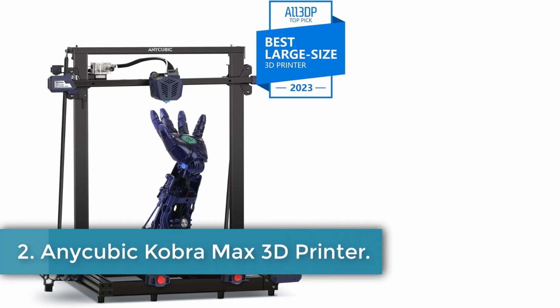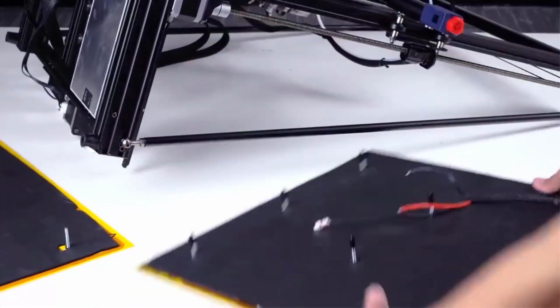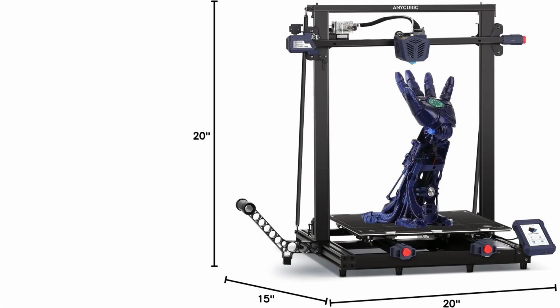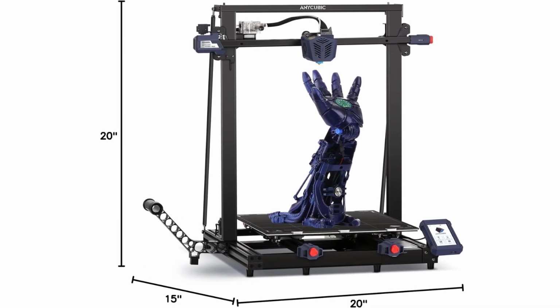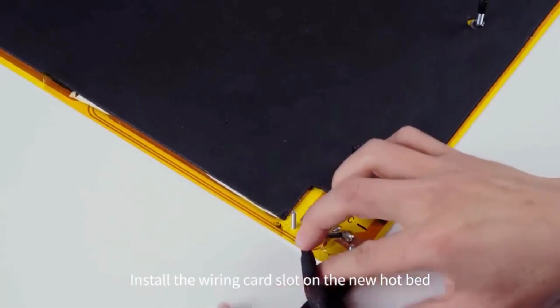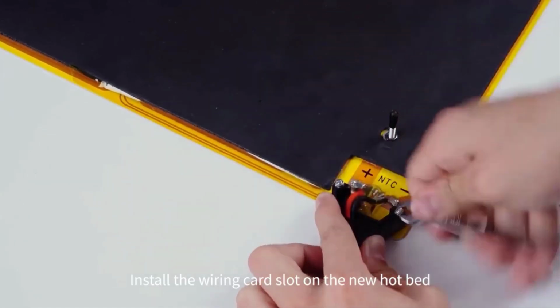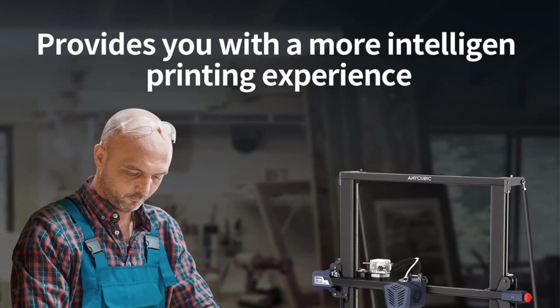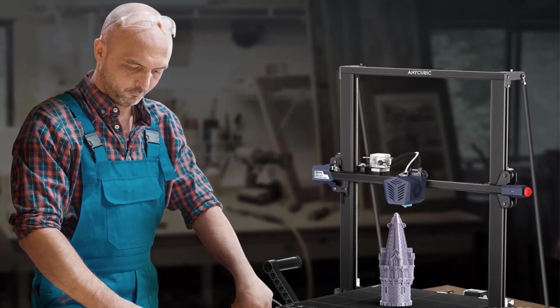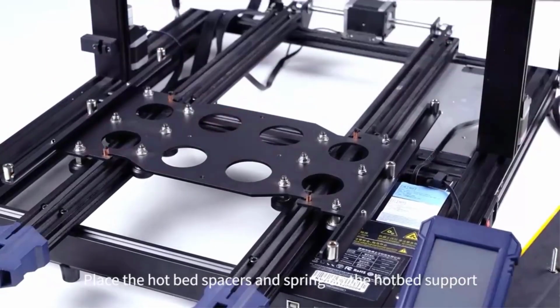Number 2. Anycubic Kobra Max 3D Printer. The Anycubic Kobra Max 3D Printer is a robust and versatile machine designed for both hobbyists and professionals, featuring a generous build volume of 17.7 by 15.7 by 15.7 inches, 450 by 400 by 400 millimeters, that caters to a wide range of creative projects. It incorporates a self-developed Anycubic LeviQ leveling function for easy and precise auto-leveling, enhancing user experience by simplifying setup with a one-button operation. With a maximum printing speed of 180 millimeters per second, the Kobra Max significantly accelerates the printing process, allowing users to enjoy quicker results.